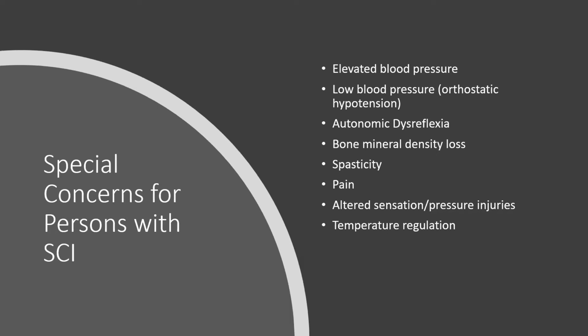Autonomic dysreflexia is a phenomenon that causes elevated blood pressure. So if you're having that, then definitely don't do any exercise during it. Bone mineral density loss. The longer period of time that you go out from your injury, if you're not doing a lot of standing and walking, you can have that loss of bone mineral density. And then you're more susceptible to breaking your bones. So just be super cautious of that during a transfer or during a certain exercise and not putting increased strain on the muscles or on the bones.